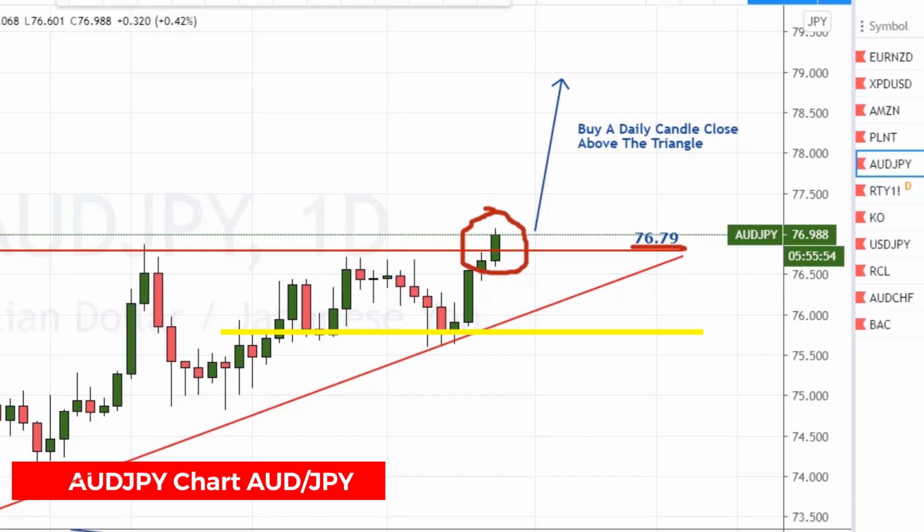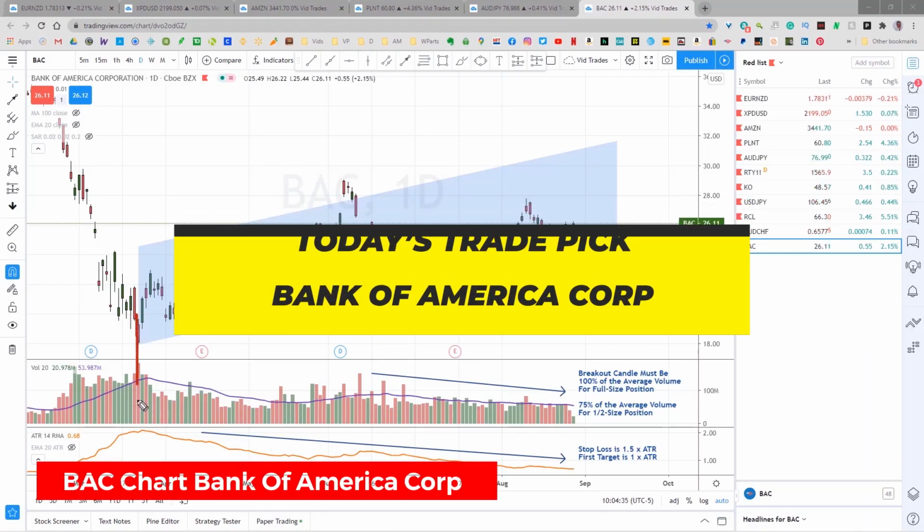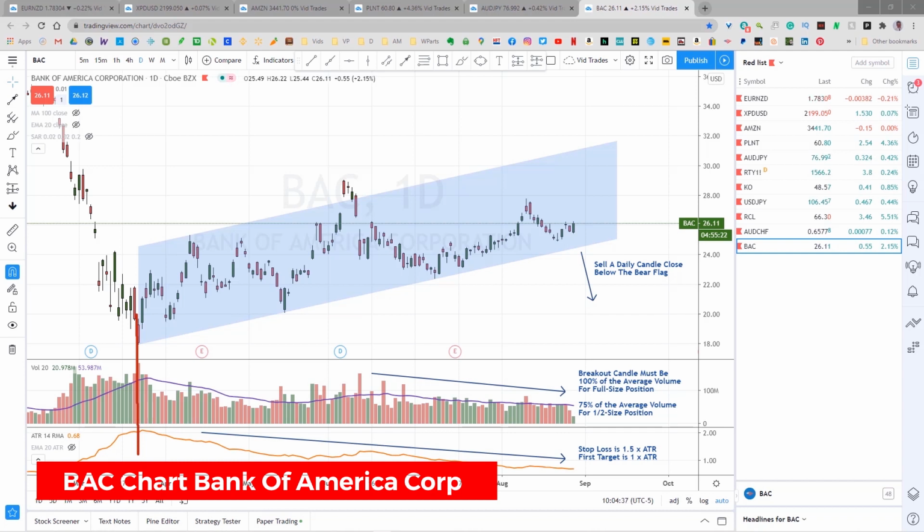Let's take a look at today's trade pick. Bank of America has been in this bear flag since just after mid-March or so. I think it's fascinating how many stocks hit their lows in March, just as the public was becoming aware of the seriousness of the pandemic. And then they've been grinding upwards ever since. I think we've seen quite a few examples of that right here in this channel.